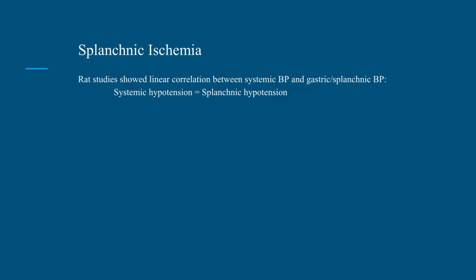So first thing I want to just mention is the splanchnic ischemia that's been studied. All of these studies are basically done on rat models. So these aren't human studies that are correlating this, but in rats, they did show a linear correlation between systemic blood pressure and the gastric or splanchnic blood pressure. What that meant was if your systemic blood pressure decreased and you had hypotension, you were likely to get a linear correlation in the gut as well.